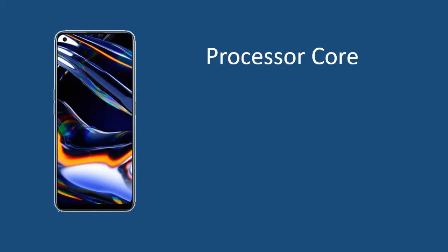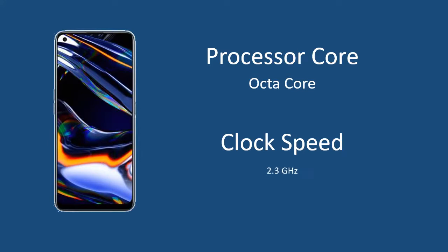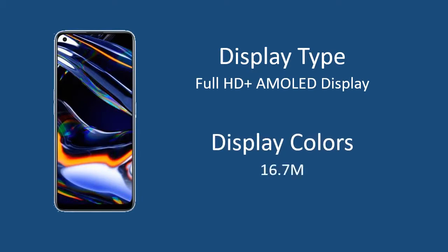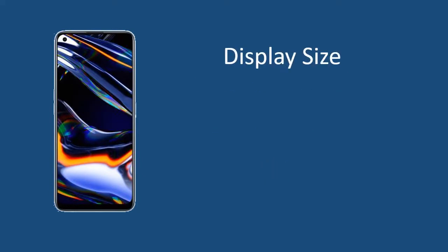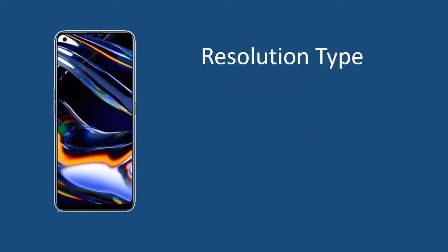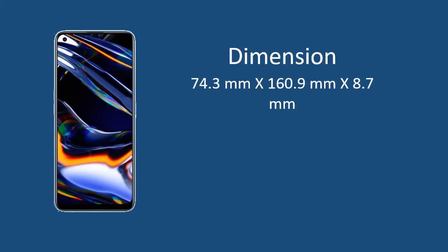Processor has octa-core with 2.3 GHz clock speed. It has Full HD plus AMOLED display with 16.7 million colors. It comes with 16.26 centimeters, 6.4 inch with 2400 x 1080 pixels. It comes in Full HD plus display. GPU Adreno 618. Dimension 74.3 mm x 160.9 mm x 8.7 mm.